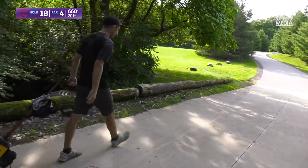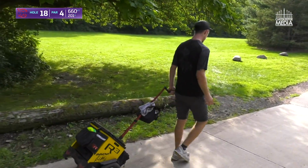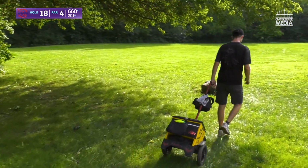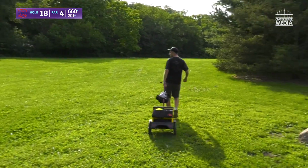And have a pretty clean back 9 so far. Had a couple pars on holes that I would like to birdie, but I didn't have any too big of hiccups like I did on the front 9 with that double. So I guess for that reason, I'm kind of overall happy. So it's been a good, successful practice round. I've learned a lot.